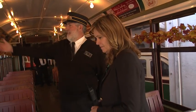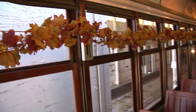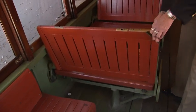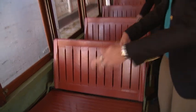So we've decorated this for the holidays for our pumpkin patch trolley. You can try these. These seats go reverse as well. Here, I'll show you again. If you don't like to sit backwards when you're traveling, you can flip it around.